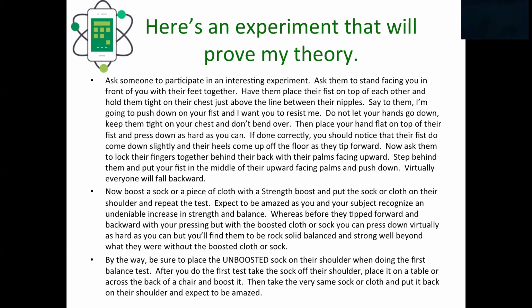Now, boost a sock or piece of cloth with a strength boost, put the sock or cloth on their shoulder and repeat the test. Expect to be amazed as you and your subject recognize an undeniable increase in strength and balance. Whereas before they tipped forward and backward with your pressing, with the boosted cloth or sock, you can press down virtually as hard as you want, but you'll find them to be rock solid, balanced, and strong, well beyond what they were without the boosted cloth or sock.